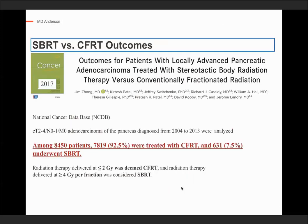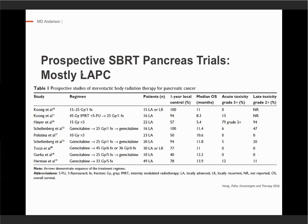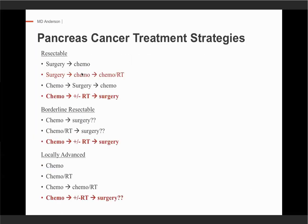In addition to that, there have been several other studies that have shown essentially equivalence between SBRT and conventional radiation, and one even suggested that stereotactic had slightly better survival than chemoradiation. And there are now multiple centers looking at stereotactic radiation, and again, the results suggest that it's safe. We're still learning exactly what dose is needed and how best to do it, but there have been tons of improvement over the past couple of years.